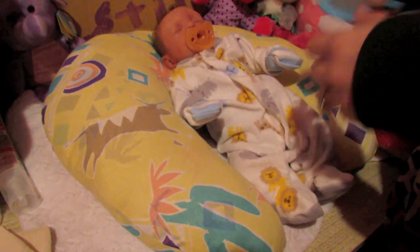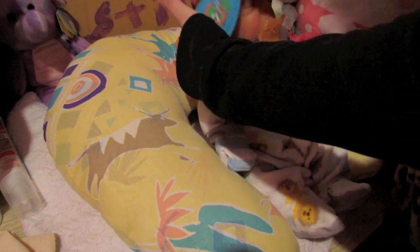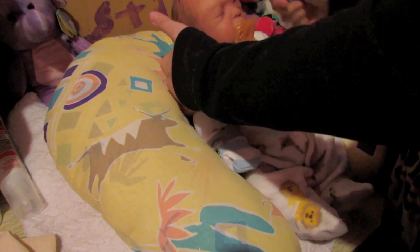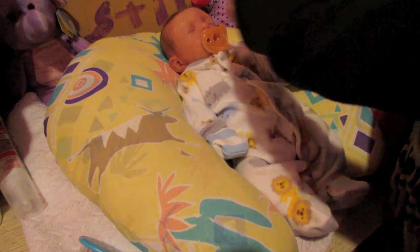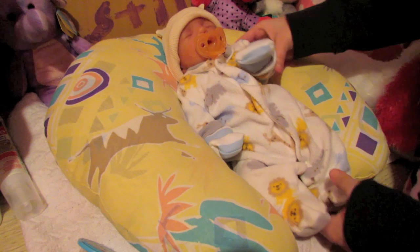So now I'm just going to brush his hair. And like I said, I'm not going to use any sort of spray because I don't want to get it wet. Brush it all down. And put his little hat on. Little ears, so cute. Okay, so he is really bundled up now.